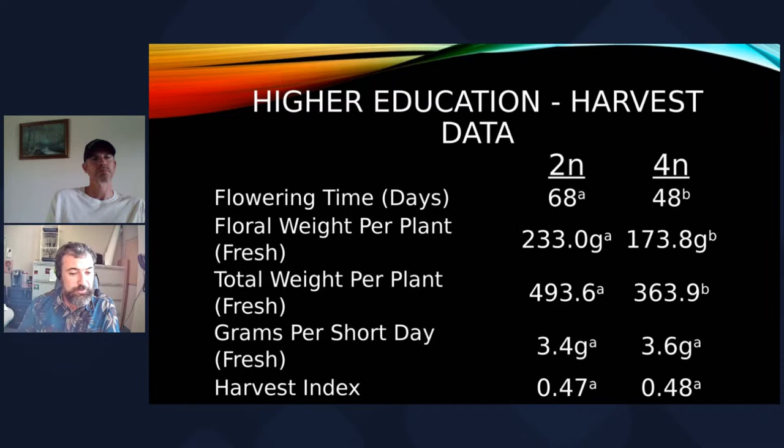But if you work out the yield on a per day basis, so if you could do more cycles with tetraploids, basically they're comparable. So the amount of yield isn't really different between the tetraploids and the diploids in our case. But you have a faster flower cycle.